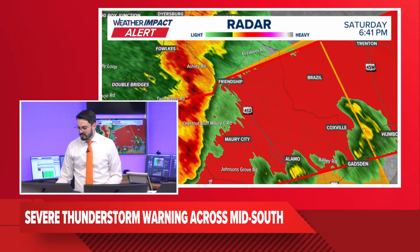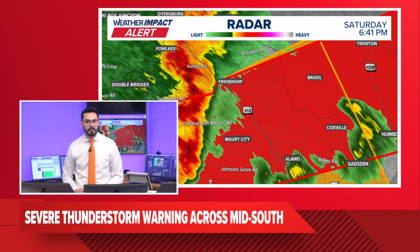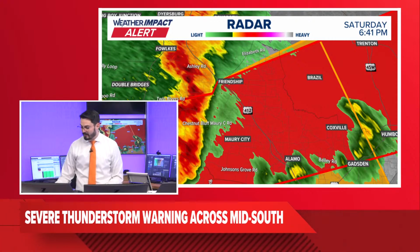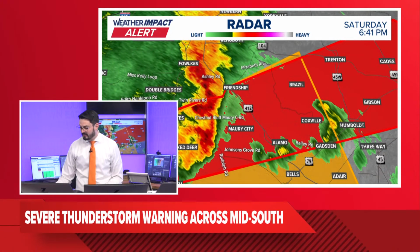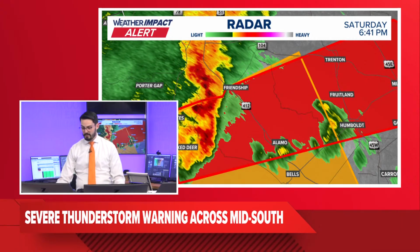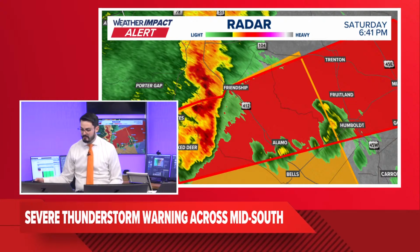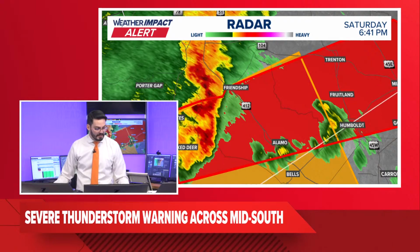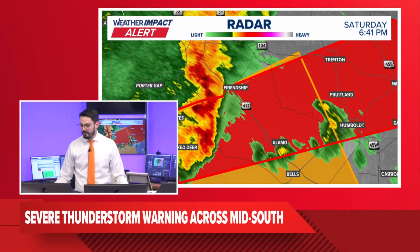This is just to the northwest of Alamo along Highway 412, that's US Highway 412. This is between the Folks area and Coxville. We could see that region possibly seeing a tornado develop around the area in the next 20 minutes. So that tornado warning goes until 7:30 this evening, but it will be moving out of our viewing area.